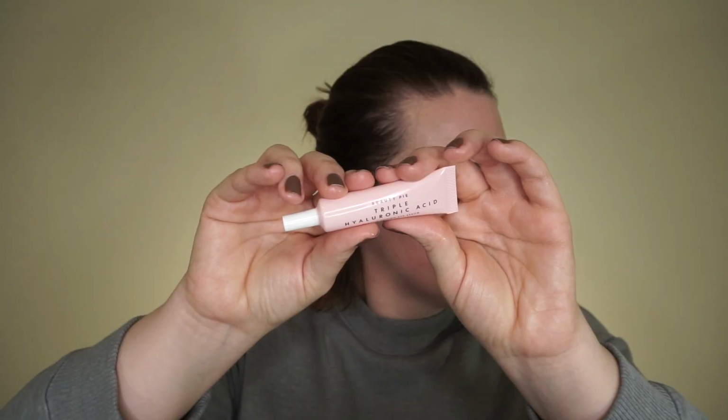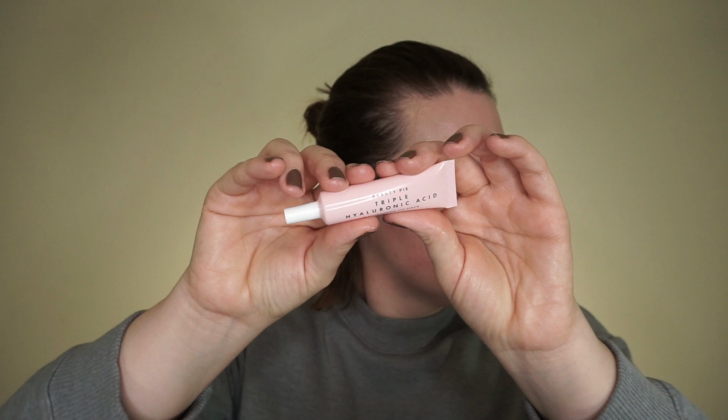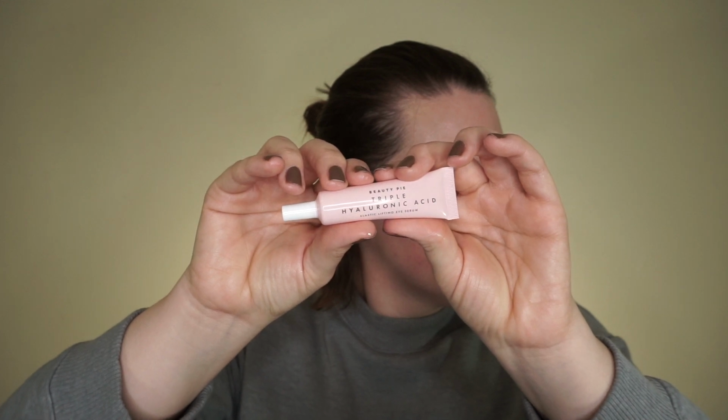I then went in and moisturized my eyes with the triple hyaluronic acid elastic lifting eye serum. And I find that I have to use some kind of eye cream or eye serum on my under eyes to prevent them from looking dry when I apply my concealer.